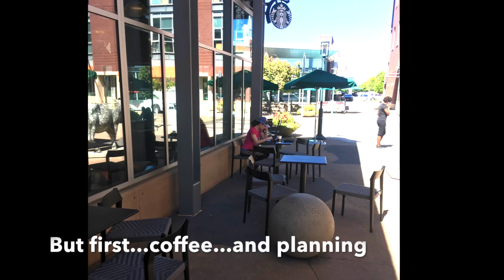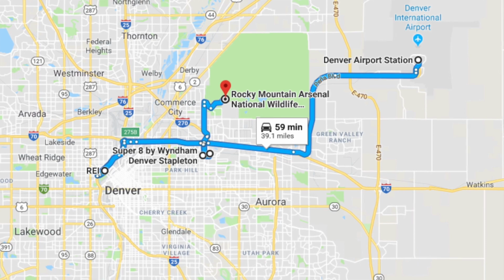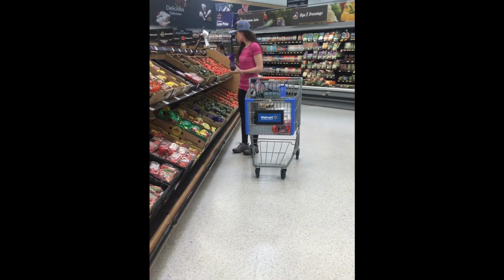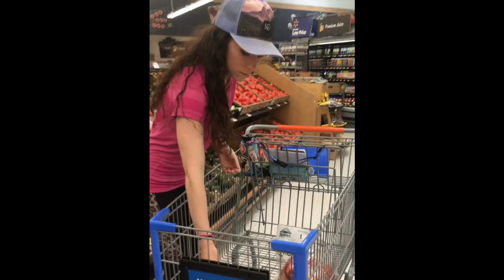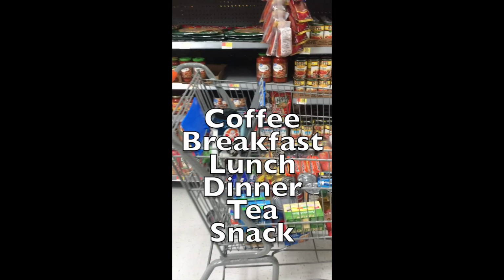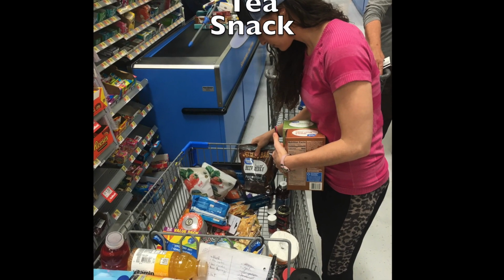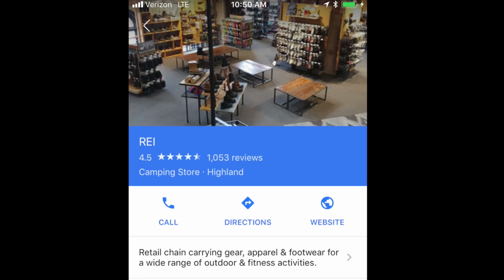We made the first of many stops at Starbucks to use their Wi-Fi for some planning and to get coffee. And then we decided to head over to the food store so that we could start to get all of the stuff that we needed. And even though we didn't have a solid plan of where we were going or what we were going to do, I still kind of went through my whole process of checking off breakfast, lunch, dinner, and snacks for a few days, making sure that we had instant coffee, tea, ramen noodles, kind of all the staples that we usually end up needing when we're on a camping trip.